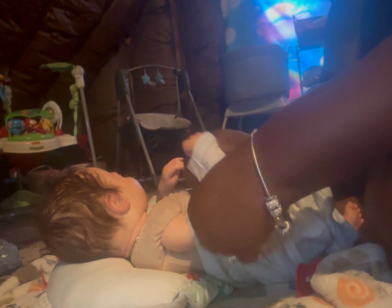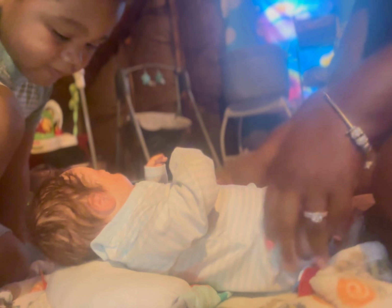I bought a bottom in size 3 months, like 3 to 6 months. It's kind of big, so next time I go shopping, I'll get him a bunch of 0 to 3 months or even newborn, because he's a tiny guy. Tiny itty bitty guy. And he's short and adorable. Look at his cute face.